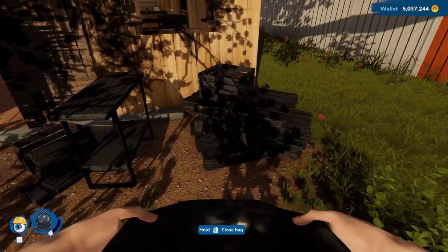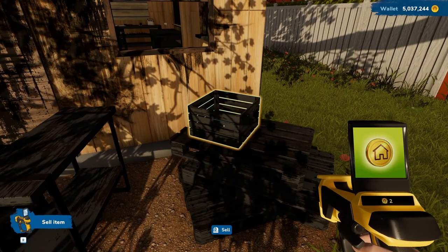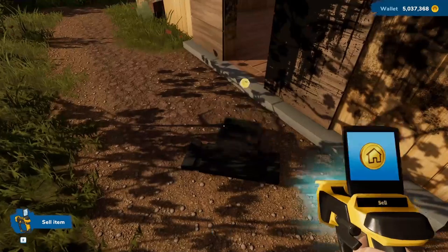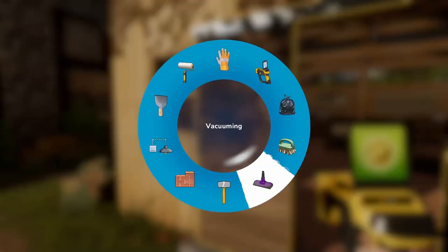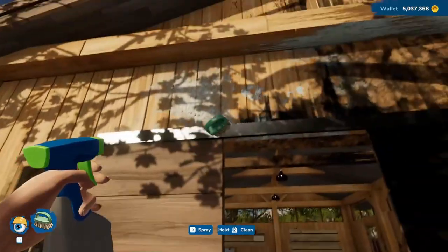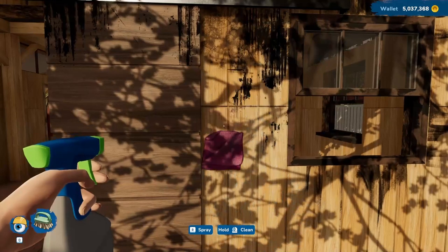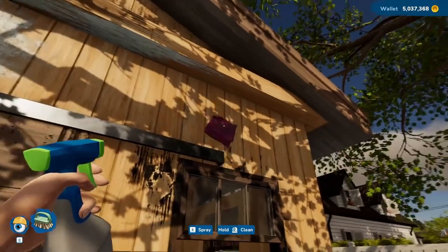Part of the story of this house is that there was a fire here, in the workshop. So you can see there is soot everywhere out here. And I haven't decided yet what I'm going to do with this part of the property. There's a bunch of things I can do. One would be to, God, it's dirty. Soot.